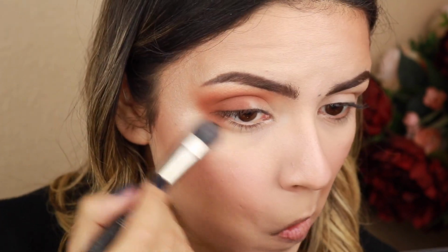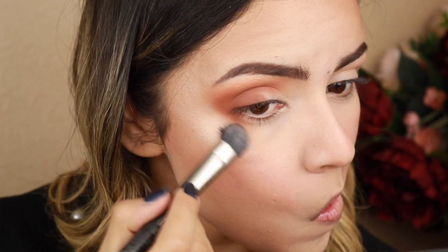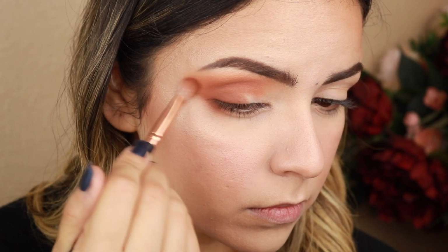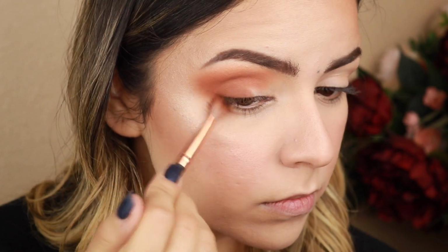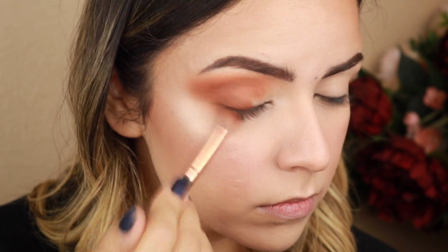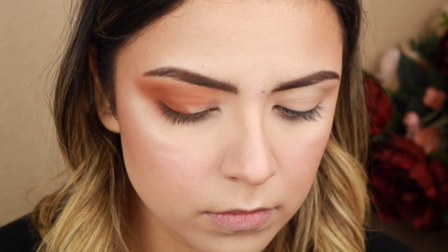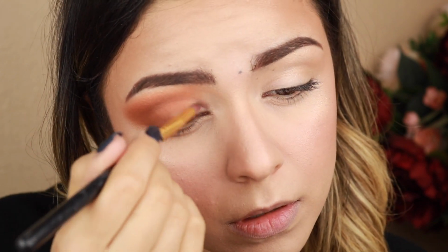And then what I'm doing is taking a powdered foundation and grabbing a flat brush like this one and just cleaning the area underneath the eye. And then we're adding a little bit more of that Journey, just a little bit above that crease. And now for the lid color, I chose to go with Bad Wolf all over the lid using a pencil brush. I am applying this using no setting spray with the brush.